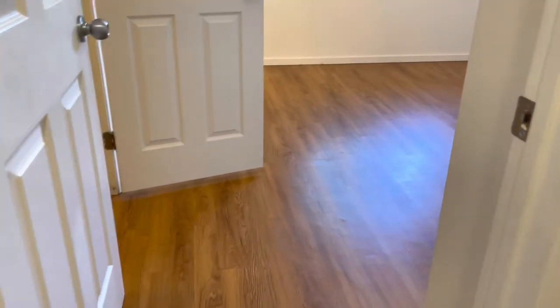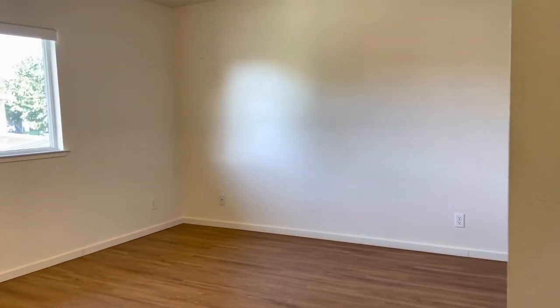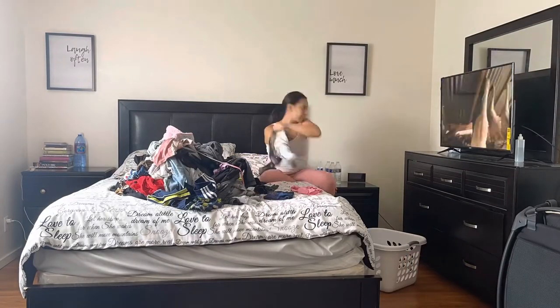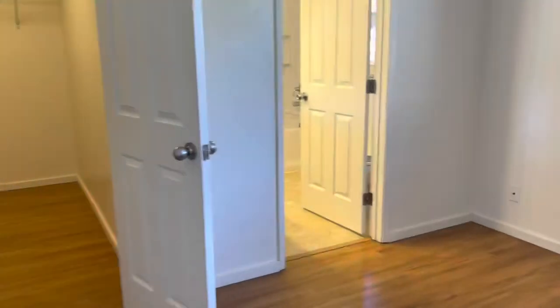Right here is our master bedroom. It was a very good size. We had a queen size bed. Most people have a king, but we just had a queen. We had a 5x7 rug, very large dressers, so that was able to all fit in there, and had a lot of extra room. Here's our walk-in closet.